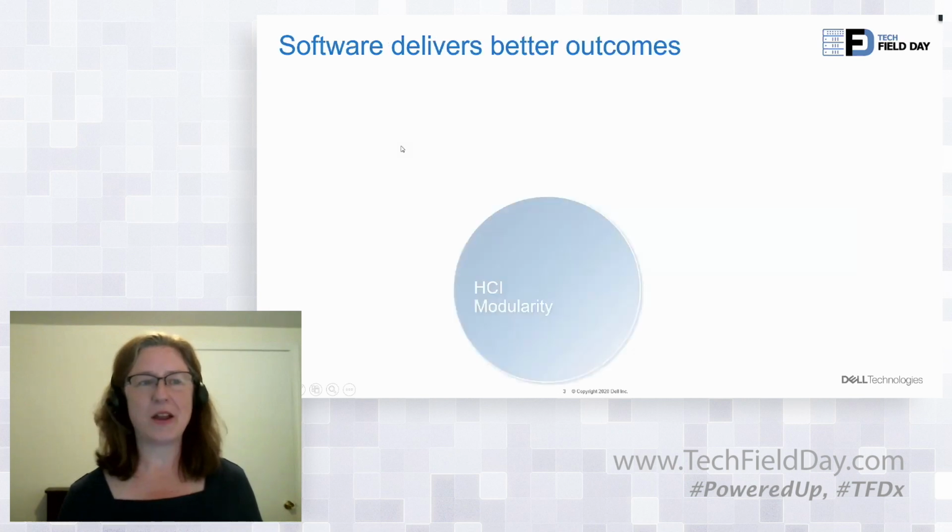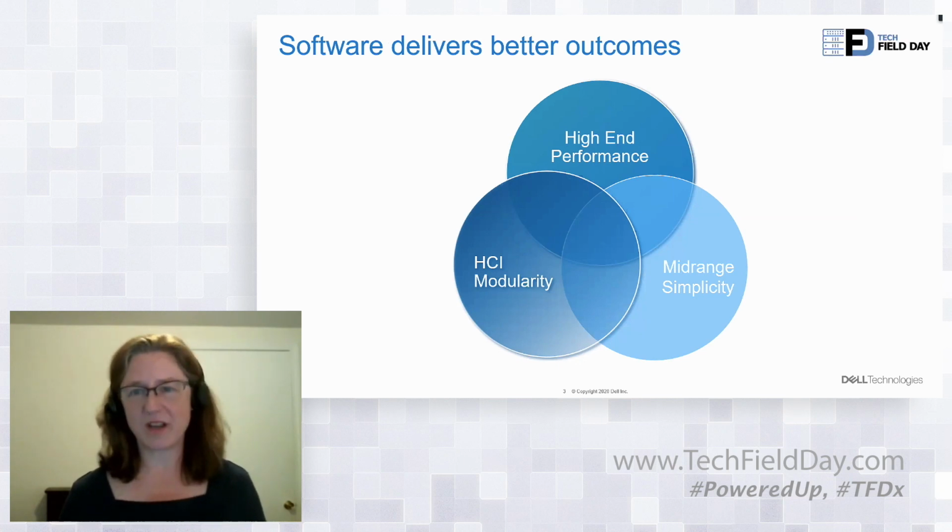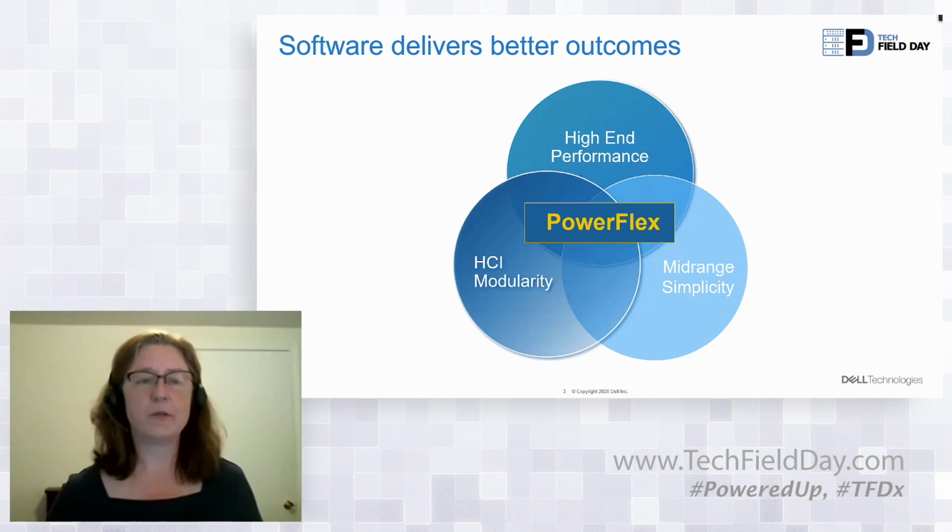So we're going to talk about how PowerFlex really delivers better outcomes through harnessing the power of software. We're looking for high-end performance for the workloads that are critical to business. We're looking for the mid-range simplicity, the ability to manage and control the software, not just in terms of the storage, but also for the ITOM, the lifecycle management, and all of those related solutions that support it. And also the modularity that we get from HCI. That combination is really a sweet spot for where PowerFlex stands, and it really delivers a great deal of better outcomes.